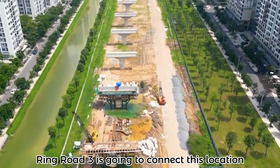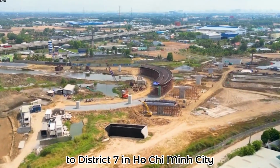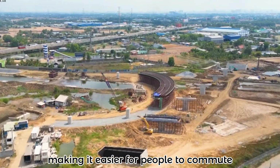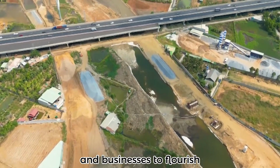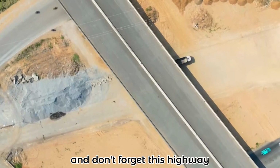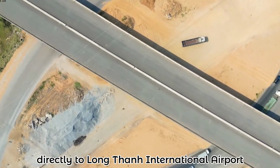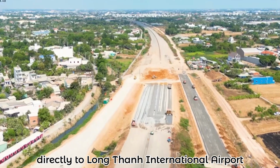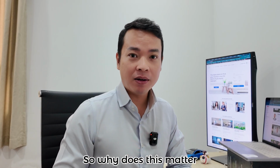Ring Road 3 is going to connect this location to District 7 in Ho Chi Minh City, making it easier for people to commute and businesses to flourish. And don't forget this highway, which will connect directly to Long Thanh International Airport in just 20 minutes. So why does this matter?